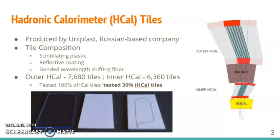The right picture is the cross-section of the HCal. In between the steel plates, we put scintillating plastic tiles. When hadrons hit the steel, the plastic scintillating tiles scintillate light, and the photons are picked up by the fibers.